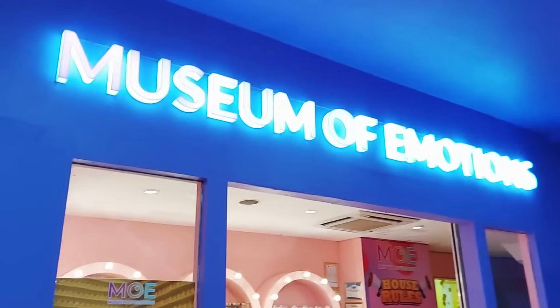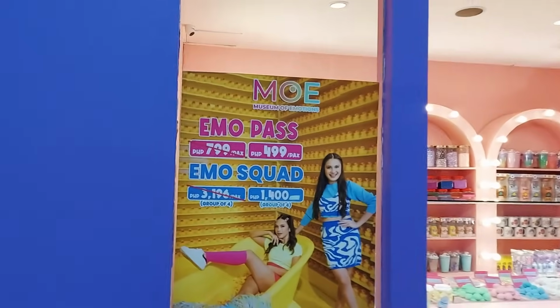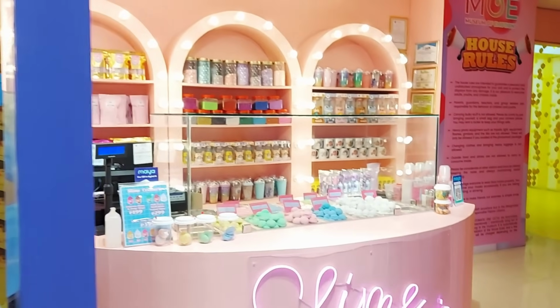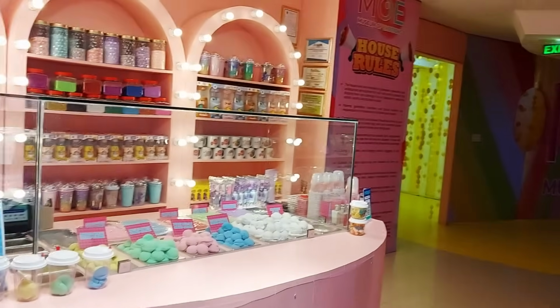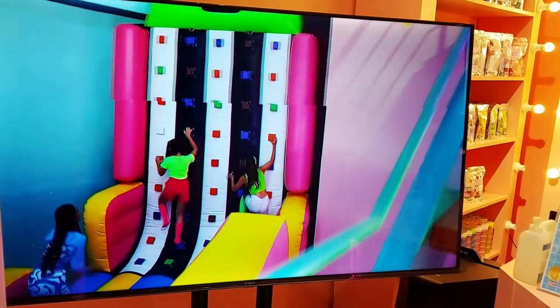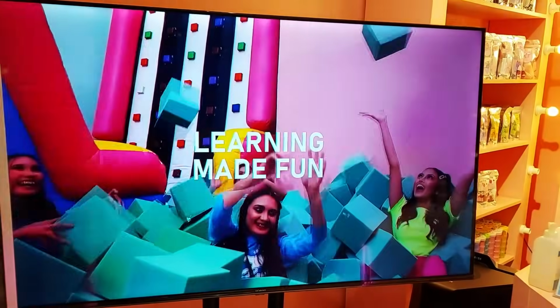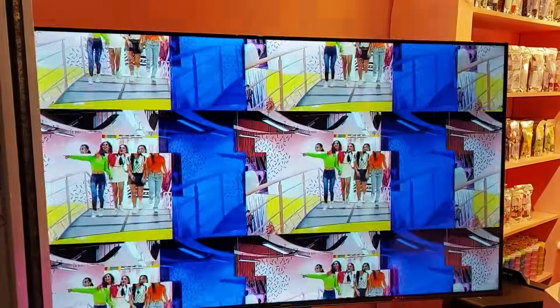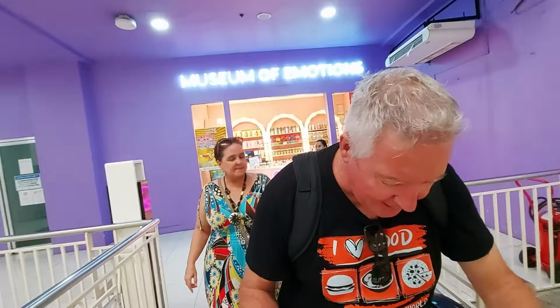Well done us. And here are the prices. So for one person it's 500, or you can bring some friends for four. And they got snacks and treats and things. Oh, we got some video of what happens in there. Oh, it's like a kid's play area. Awesome. Okay, we're sort of getting the hang of this.